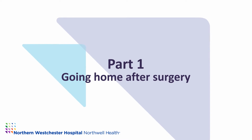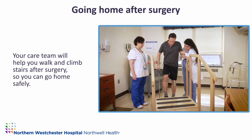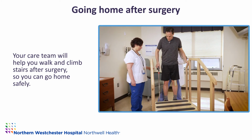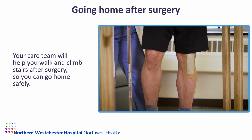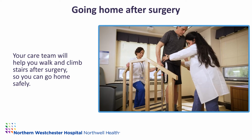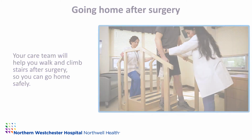Part 1. Going home after surgery. Your goal is our goal. We want you to go home safely as soon as possible. To go home safely, you must be able to walk and climb stairs without assistance. You will practice this with your care team even before you leave the hospital.